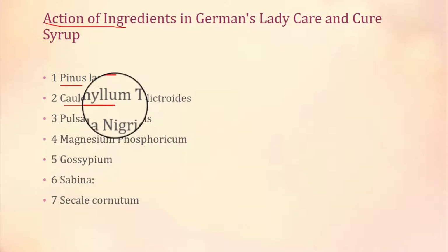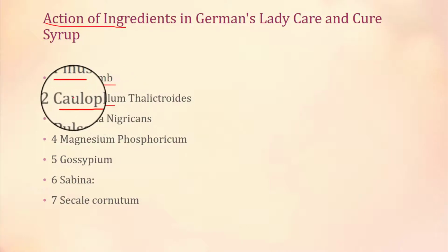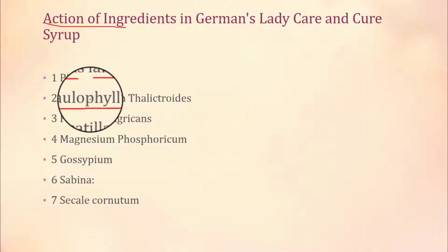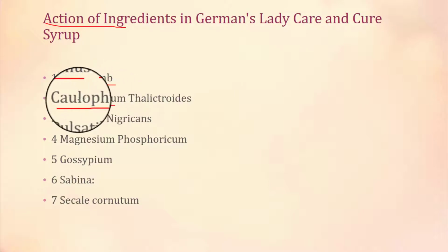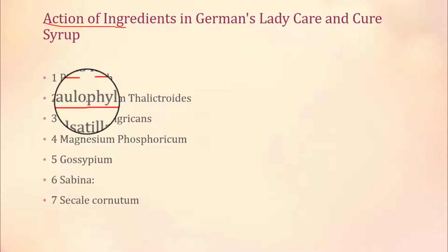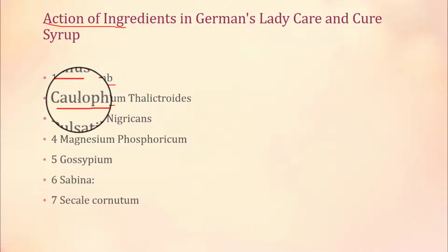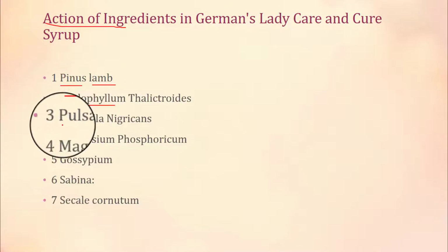It helps in spasmodic and severe pains which fly in all directions, along with shivering without progress, false pains, and painful menses with flying pains to other parts of the body. The next ingredient is Pulsatilla nigricans.